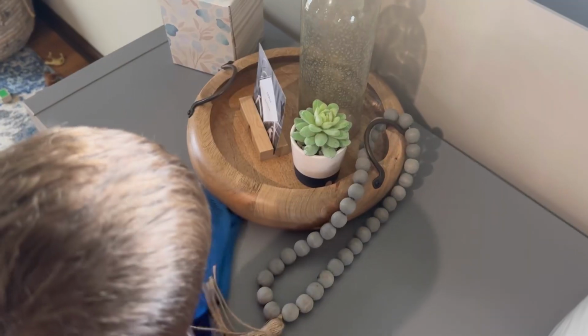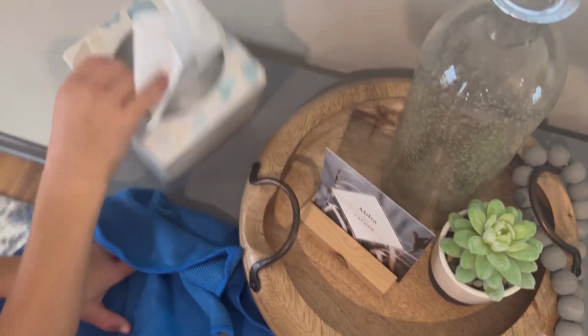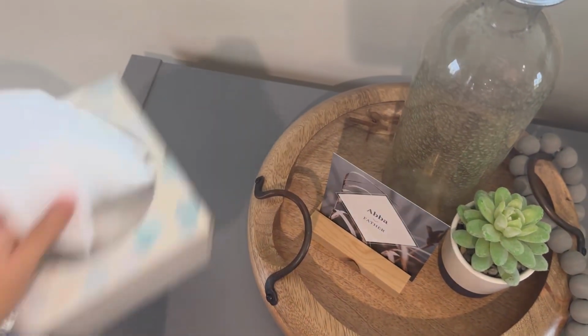So next up is dusting, and I make my own dusting spray. It is really easy to make, and it's 1/2 cup of water, 1/8 cup of vinegar, and 1 tablespoon of olive oil, and then I will sometimes add in some essential oils.